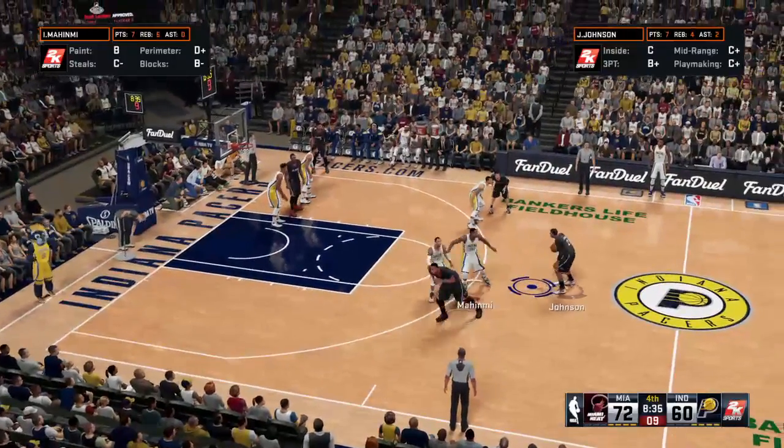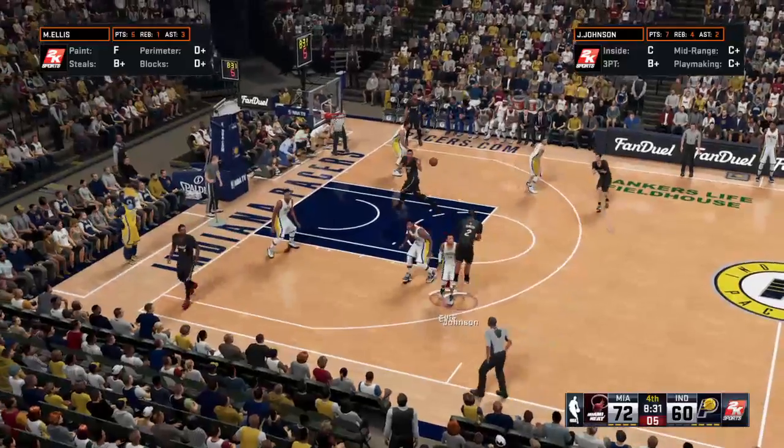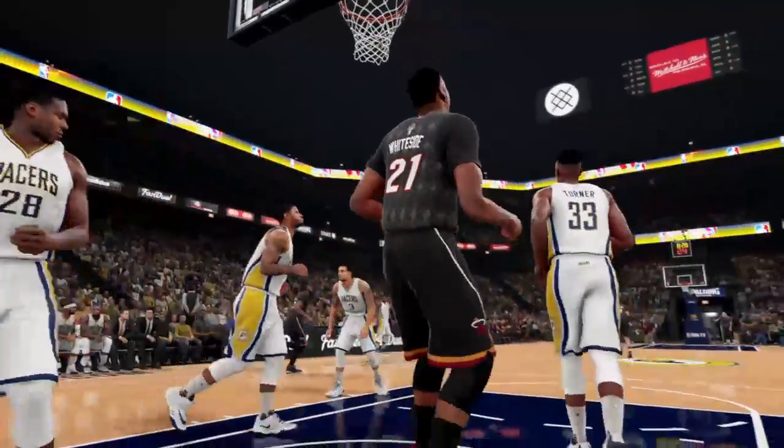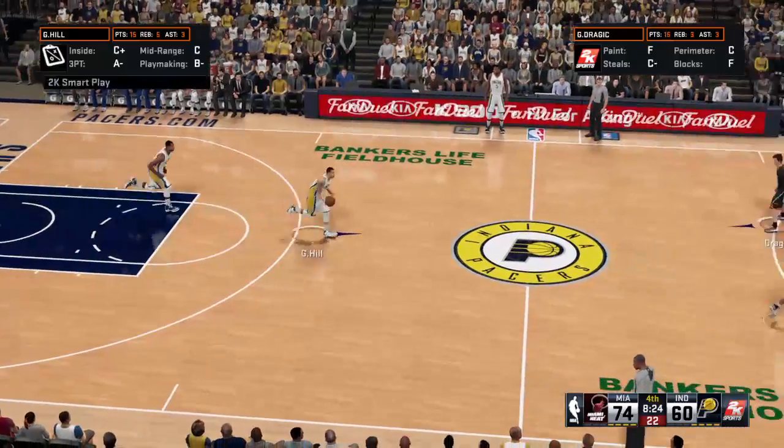Whiteside kicks to Johnson. Back to Whiteside, and he uses both hands to jam it in. Taking it to the rack with power right there. And hammering down with the two-handed slam. Just piling on the lead with a dunk like that. Pacers trail by 14.